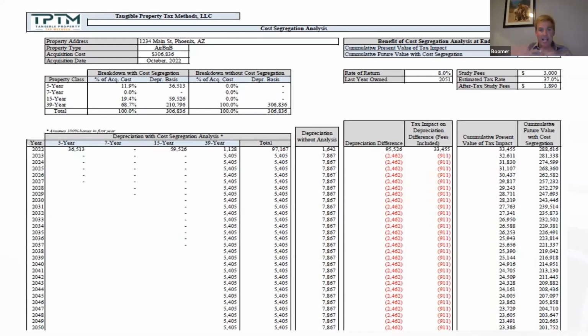Now, let's say another situation here. Let's say that in 2022, you only had $75,000 of income, but here you have $97,000 of depreciation.